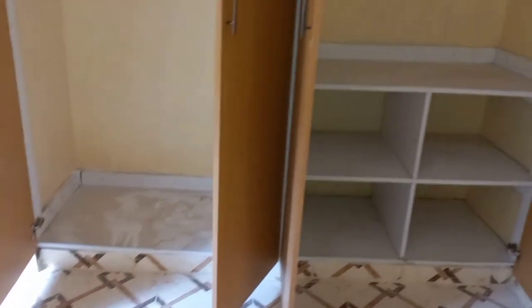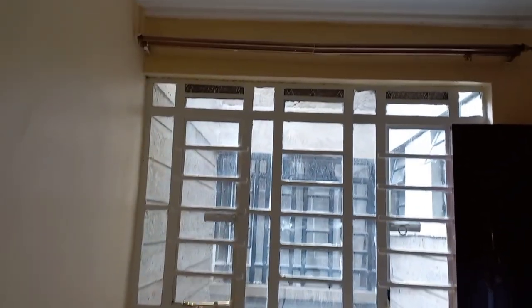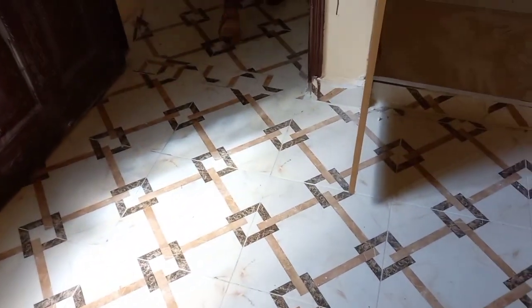Then we came across this one bedroom, and these one bedrooms in these new apartments are going for 13,500, which I think is the best price for these one bedrooms because they are so spacious. You can see they have very big, huge wardrobes that are just worth it. And then you can see the tiles, they are not that bad, although I hate tiles that have flowers. I think these are very cute. And then you can see those windows, they are so beautiful, and lighting was just amazing.